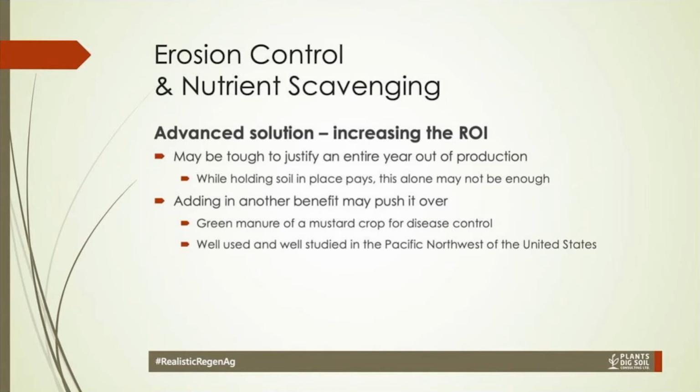I've heard from some people that even the variety of mustard is important. Some do a much better job than others at controlling disease. This may be dependent on environment and species that make up the disease complex in your field.